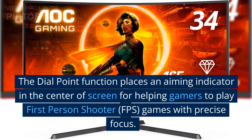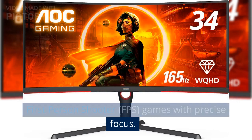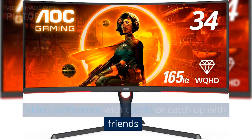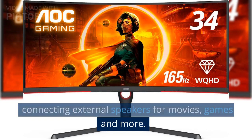The dial point function places an aiming indicator in the center of the screen for helping gamers to play first-person shooter, FPS, games with precise focus. Built-in 5W speakers make it easy to jump into a video conference with clients or catch up with friends. Enjoy quality audio without the hassle of connecting external speakers for movies, games, and more.